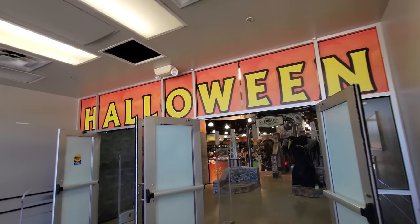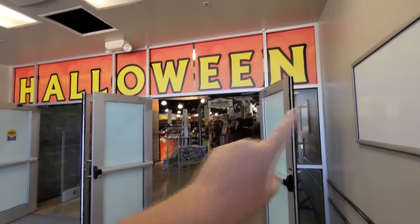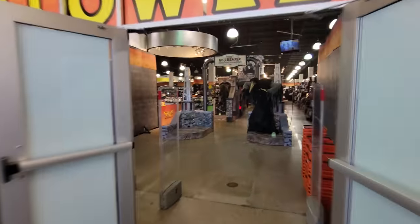Who in the world is JBA? And how cool is this entrance, guys? Look how they have the giant Halloween sign over the double doors. All right, let's go on in.